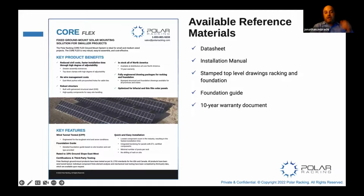So we have all of our materials on our website, and EECOL can definitely share these with you, from data sheets, installation manuals, stamped top-level drawings, and racking and foundations. We also provide a foundation guide, depending on what type of soil you may be seeing there, to help you select the right type of foundation. And with our services, always feel free to reach out to EECOL or Polar, and we could go through the project together with you. We also have a 10-year warranty document, which we will provide as well.